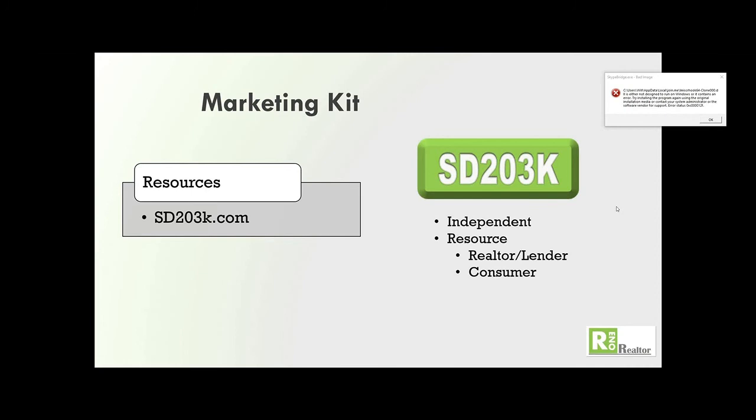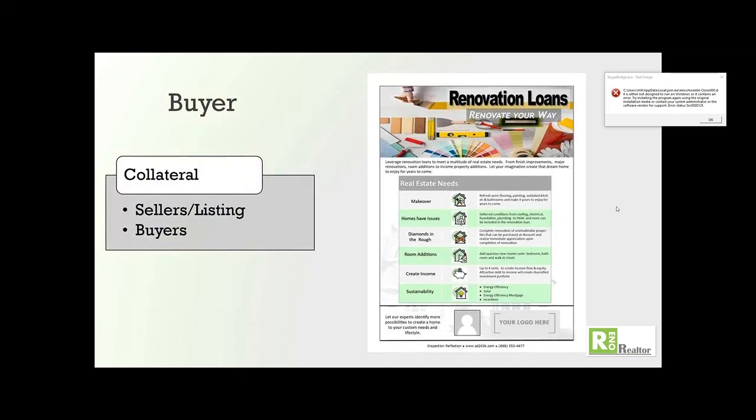It is independent, so you'll never see other competing lenders or realtors on there. It's really designed to be a resource that you can confidently use and refer your clients to, and leverage as part of your marketing strategy as they want to learn more about how these renovation loans work. And we also have a complete library of collateral.